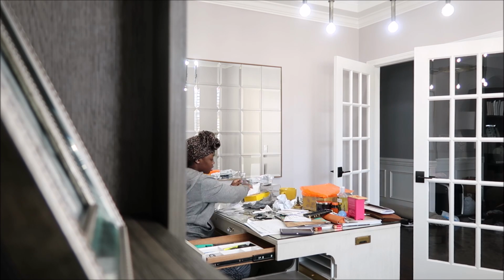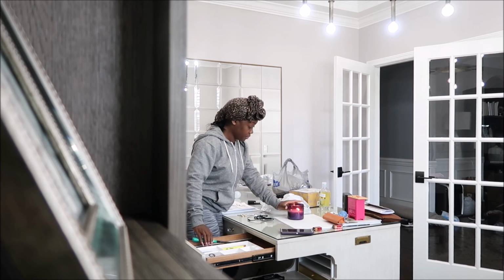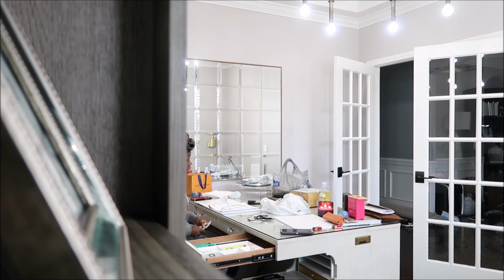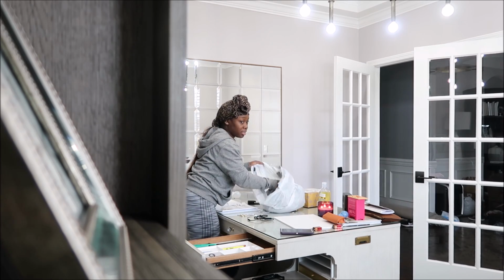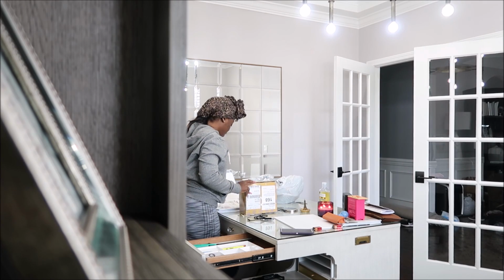Once I get done with that, I'm going to go ahead and light my candle because I do like the candle to start burning when I start cleaning. That way by the time I get done, the room just smells really, really nice in the space. I am burning my candle from Bath and Body Works.